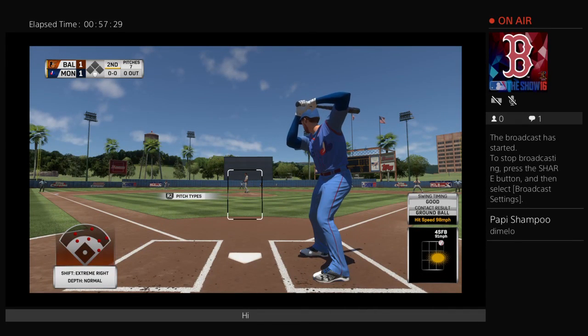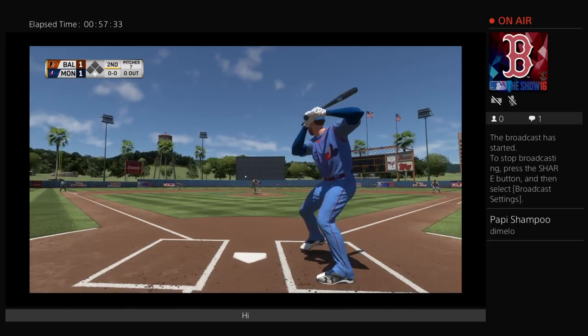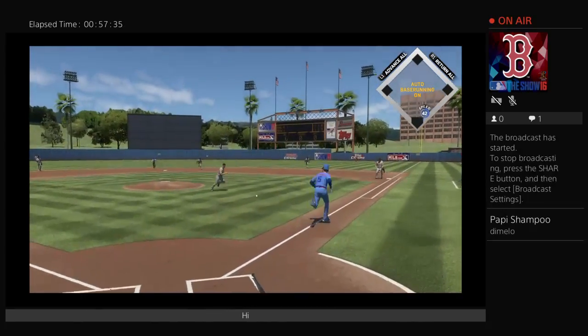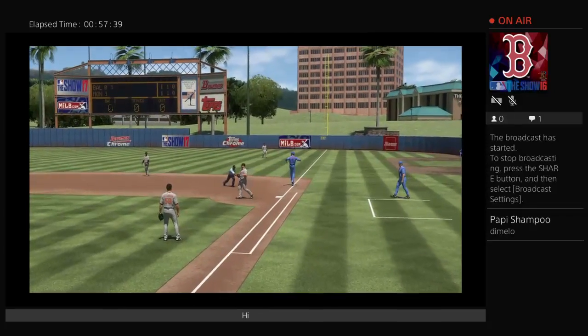Freddie Freeman. First pitch coming. Here it is. Swing and a little tapper. And the throw to first is in time. 1 gone.